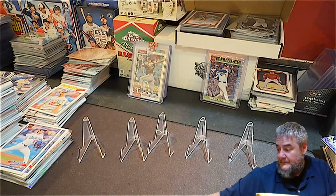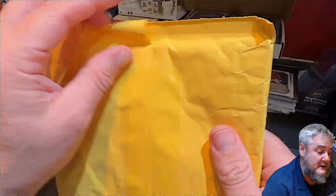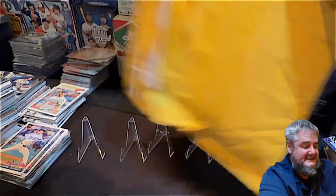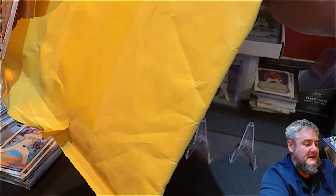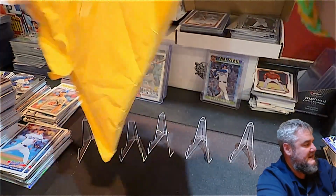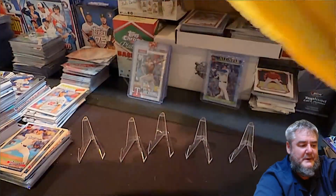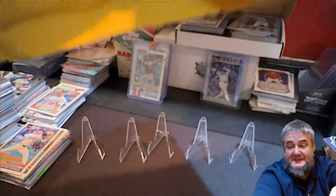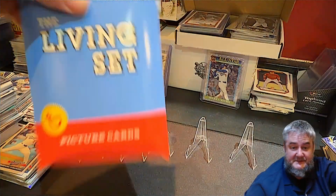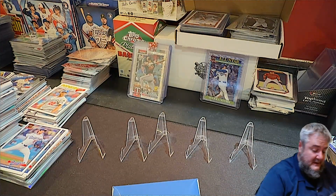I know that there should be a packing slip in here that lets you know if you got like a bonus hit or something. It says something like that. I don't want to see that. I'm going to set that off to the side. Pretend I don't know what's over there. I don't even know which one this is. So, this is the living set. So, this will be the Tolle.